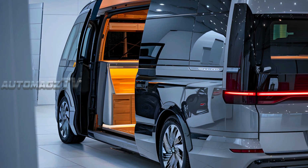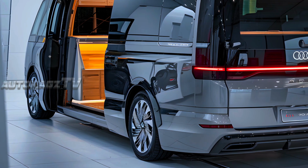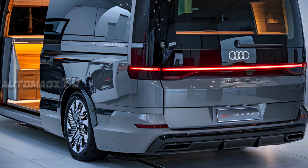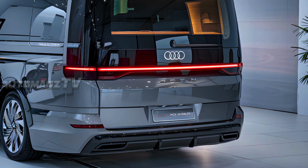The rear exterior showcases a clean, sophisticated design with a full-width LED light bar that highlights Audi's four-ring logo. The taillights provide dynamic turn signals, adding to the motorhome's futuristic aesthetic.